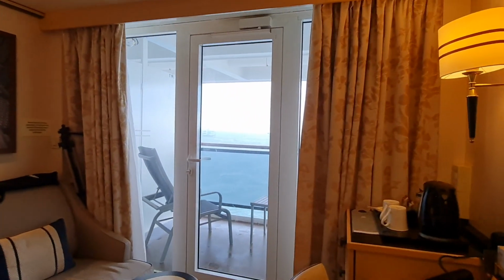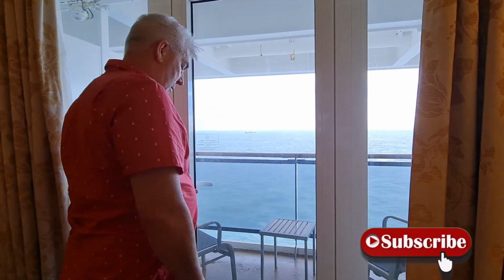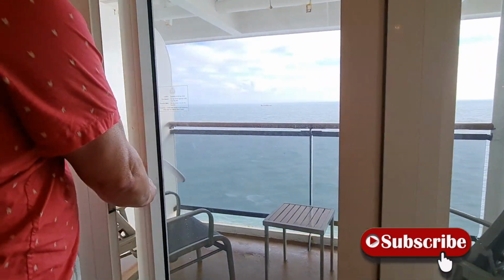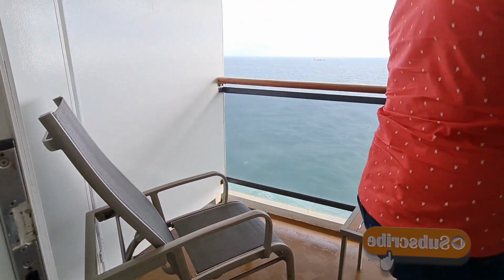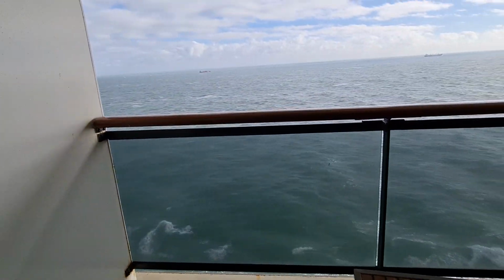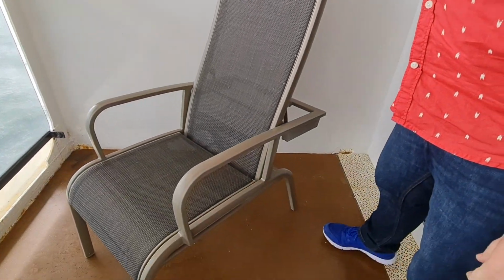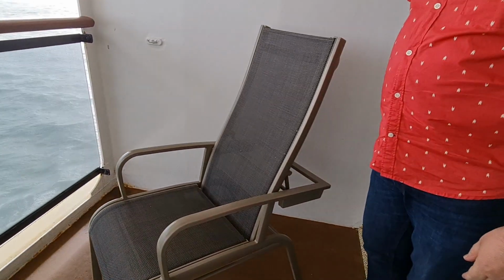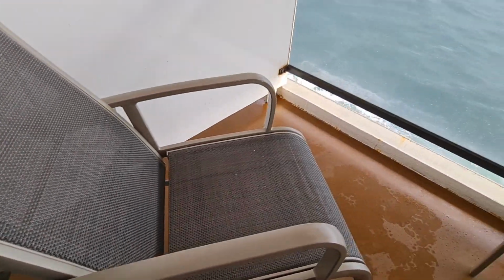So if Paulie Morgan opens the door there. It's very windy today. There are sort of outward doors on Cunard, aren't they? It was the same on the Queen Mary. Single door rather than a sliding door. But the depth of the balcony is great. So you've got two reclining chairs, a little table, and lots of foot space.